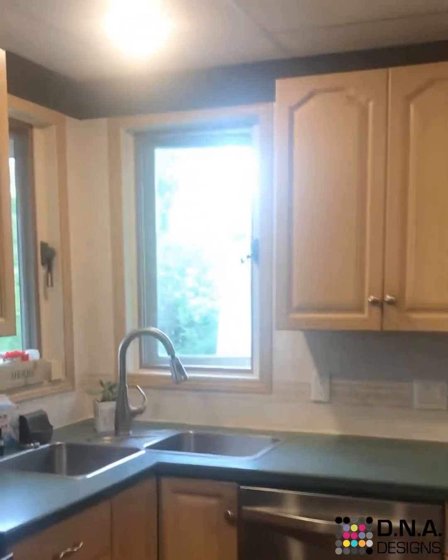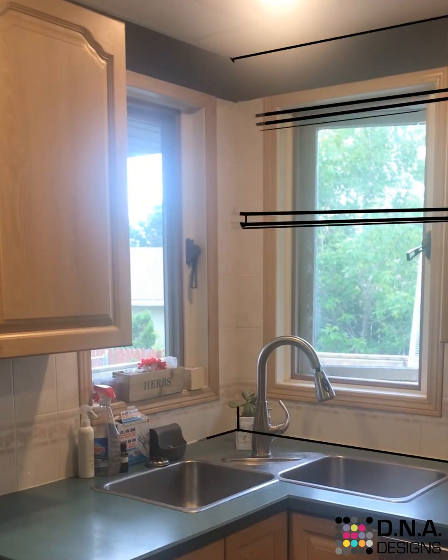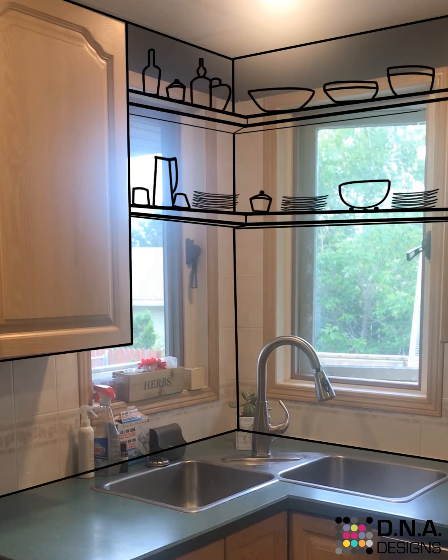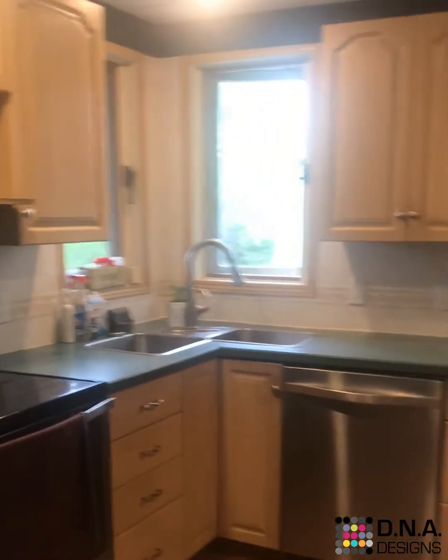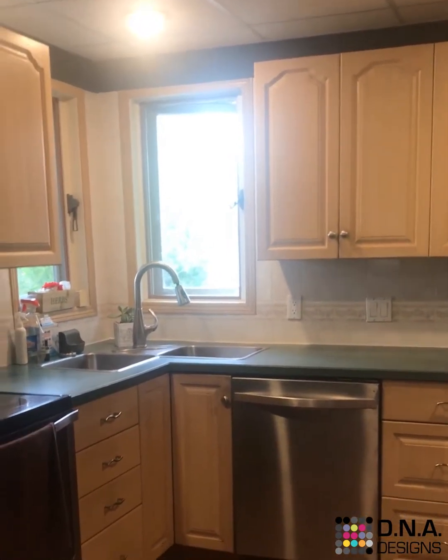And I love the corner windows here, and I would love to see some sort of raw edge shelf where you could hang some plants or some nice pottery and stuff there. So the kitchen doesn't need many improvements, just a little bit of a facelift.